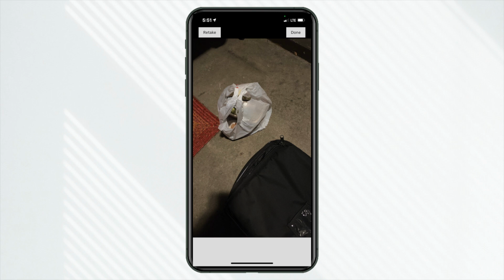Now, this is not unique to Uber Eats. For really all of these apps, especially with contactless delivery, when you leave the order at the door, it's going to ask you, of course, to take a photo confirmation. So here's the quiz for you. What stands out in this picture? Think about that. We're going to get back to that later.